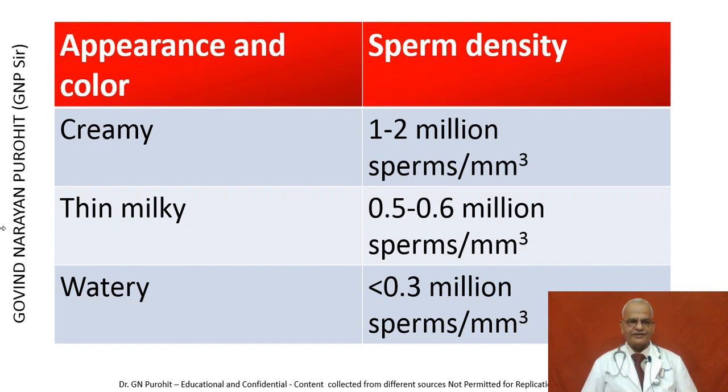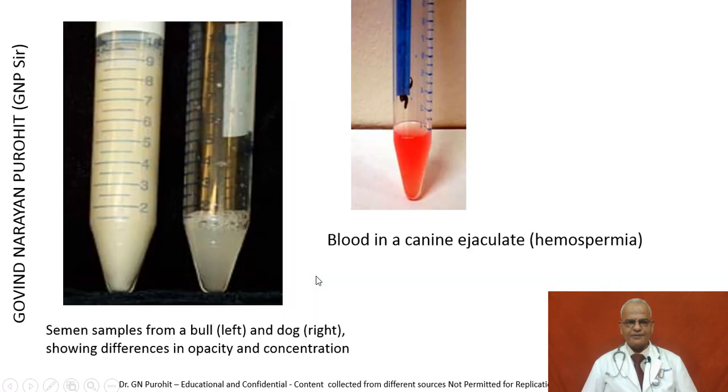Now, based on the consistency and the color, some people say that we can know something about the sperm density, and we can predict something about the number of spermatozoa shown in this chart. In creamy, there will be 1 to 2 million sperms per mm cube. In thin milky, 0.5 to 0.6 million sperms, and in watery, less than 0.3 million sperms per mm cube. See, now in this picture you can see the color and consistency would vary depending upon the species.